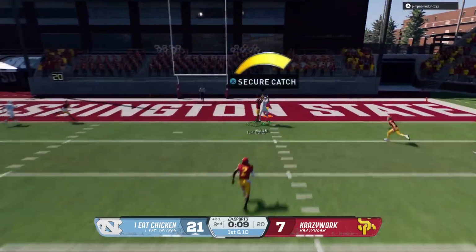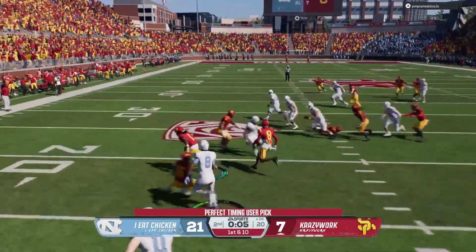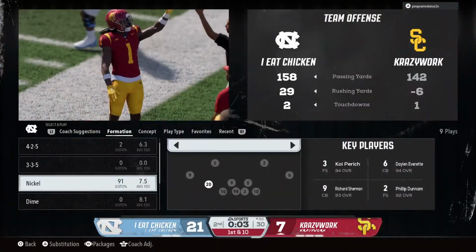Deep shot toward the end zone. And it's picked off in the end zone. Breaks into the open. They bring him down. A chance to turn that into points just before halftime.